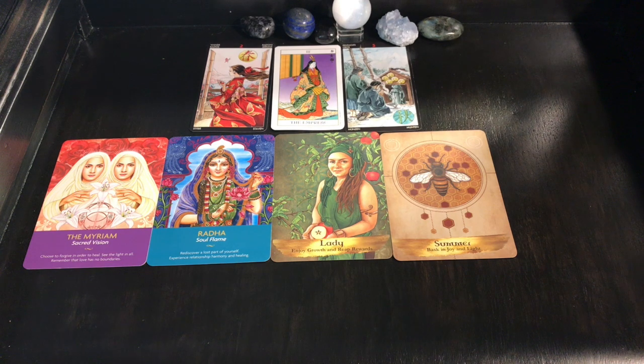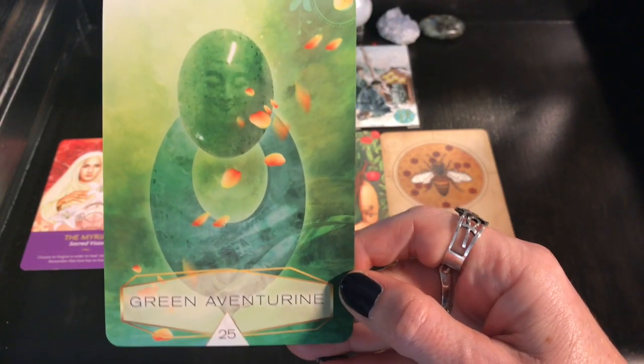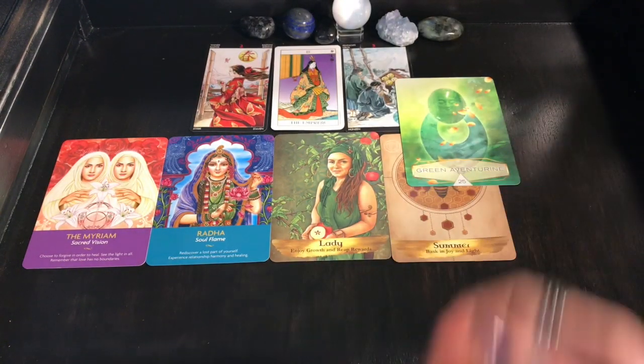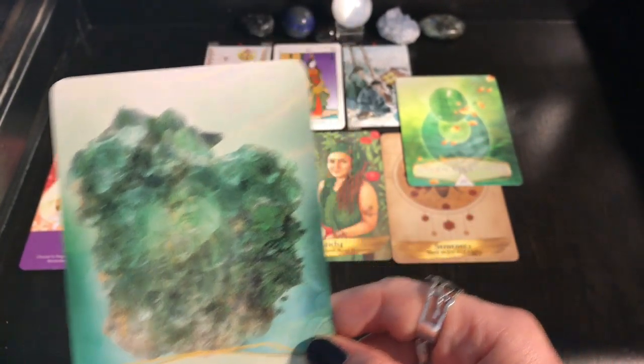All right. So, helpful crystals that would work for you guys right now. That would actually help. My book is going to drop here. Let's see, what do we pull for that? Oh, wow. Oh, my God. We have green aventurine, okay, and fluorite.